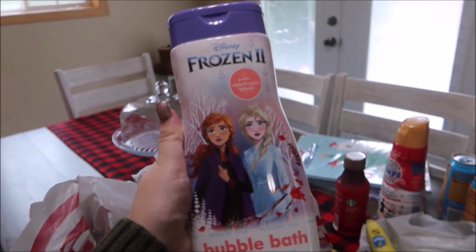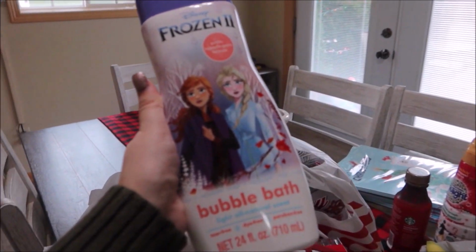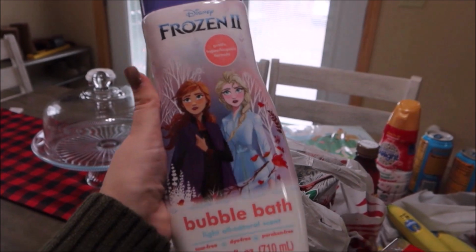More bubble bath. It was either Frozen or Paw Patrol. And I feel bad always getting the Paw Patrol because Maya is my girly girl and sometimes she wants the girly stuff. So we picked up the Frozen one this time.